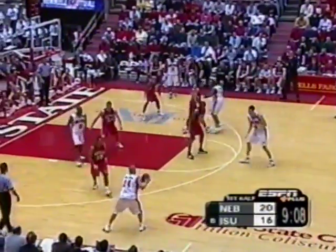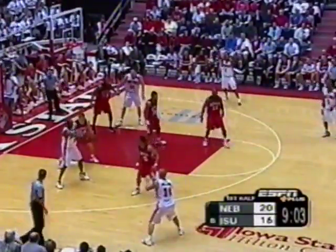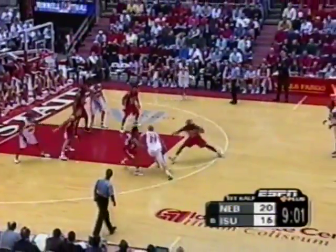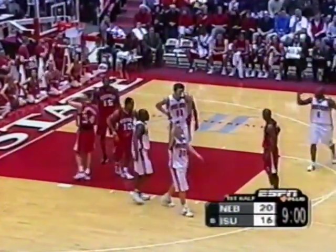One of the problems that Nebraska has defensively, how do you stop Jamaal Tinsley without a whole lot of double teams where you don't free up the three-point shooters? Sullivan into the lane, and they're going to call a touch foul. No basket.